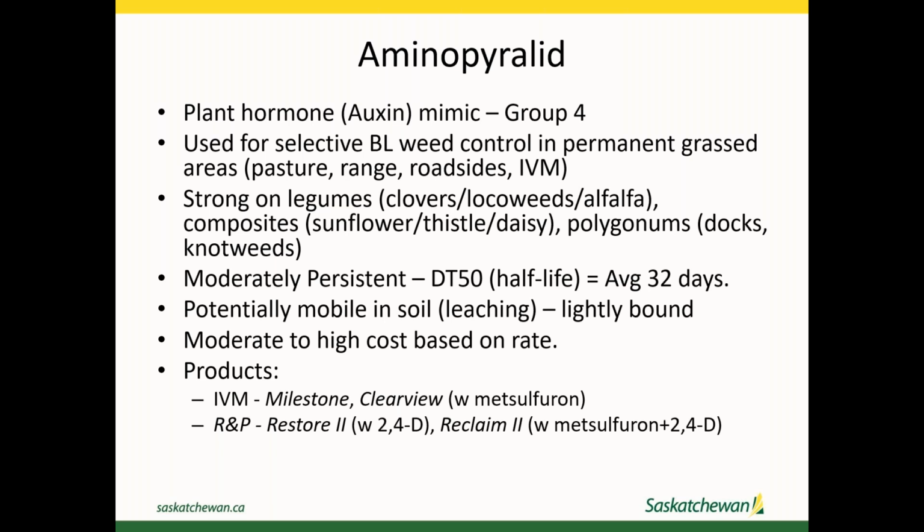It's moderately persistent. Its half-life is an average of 32 days, so it's getting up there again a little bit. It does have the potential to leach in soil because, again, it's not very strongly bound to soil at all. And it can be moderate to high cost based on rate. It's in the middle range of expensive with respect to some of these residual products.